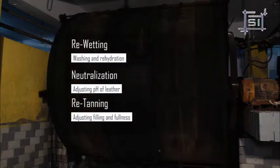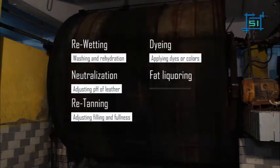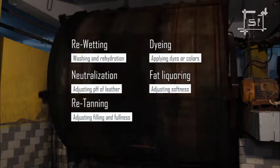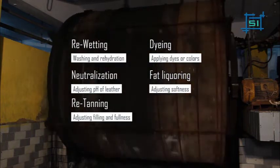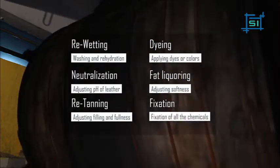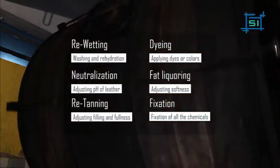Number 4. Dyeing. The skins are dyed to achieve the desired color for the leather. Number 5. Fat liquoring. The fat liquoring is a process in which the softness of the leather is adjusted by using fat liquor. The animal skin is lubricated with fats and oil so that it remains flexible and soft. Number 6. Fixation. The fixation of all chemicals is to readjust the pH level of the skins.